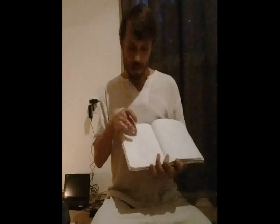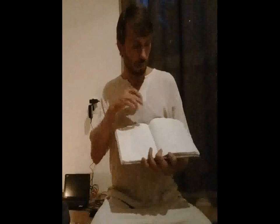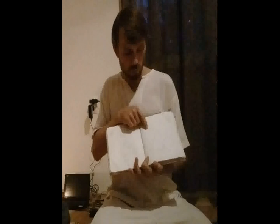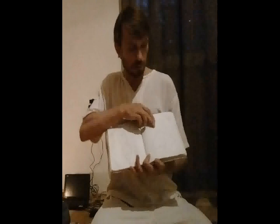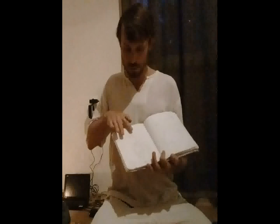So another important thing for us to know is that this pearl is actually one small part of the clitoris. Here I draw the whole clitoris. And this pearl is this small part here. The rest of the clitoris is under the flesh.